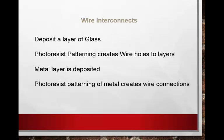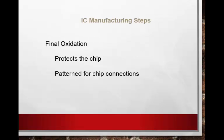Wire interconnects are formed in much the same way. First, a layer of glass is deposited. Photoresist patterning is used to create wire holes to layers below. A metal layer is deposited, and photoresist patterning of the metal layer that has been deposited creates connections from one wire to another. The final process step is an oxidation layer that protects the entire chip and is only removed in pattern for the connections from the chip to other elements within a circuit.